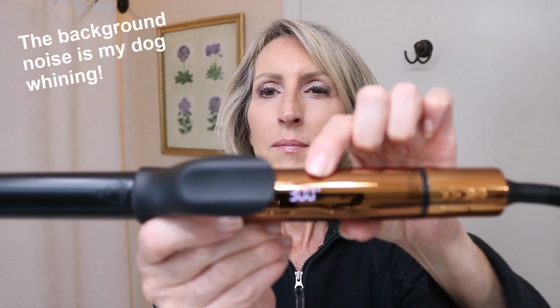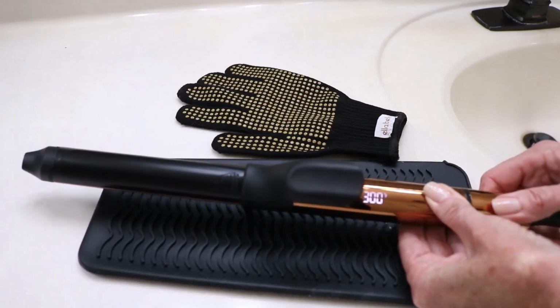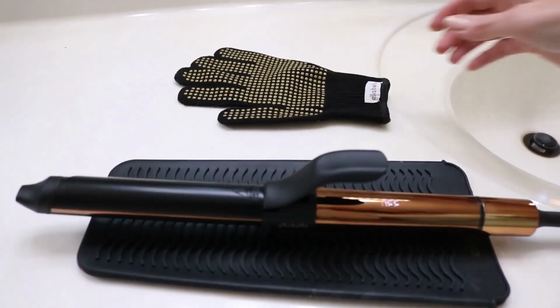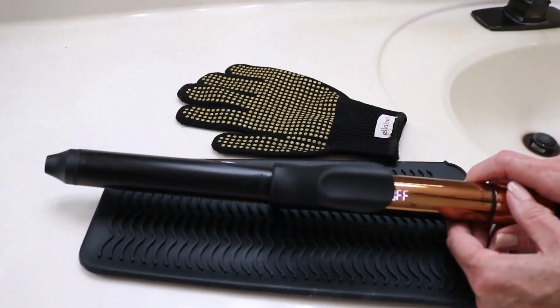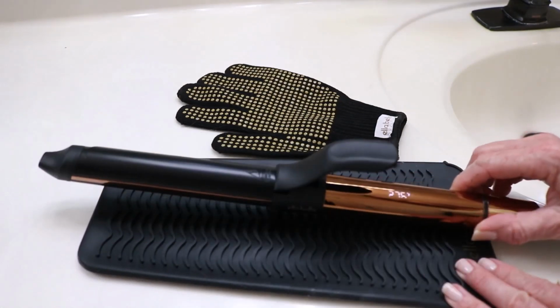This iron has a thermostat feature that you can see right through the top of the handle. By turning the base, you turn the iron on and off, and twisting more, you can set it to a higher temperature. It comes with a mat to set it on, which is great if you have a heat-sensitive surface, and it comes with a glove you can put on the opposite hand to keep yourself from getting a burn.